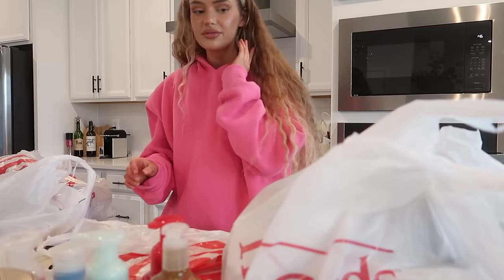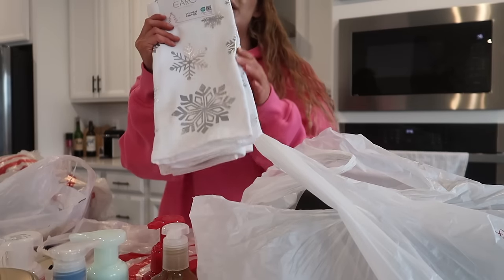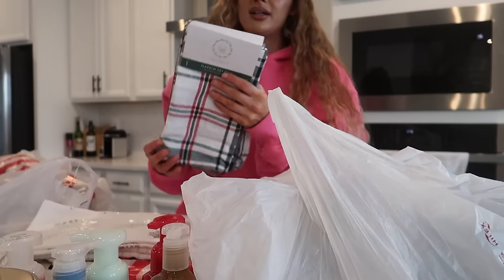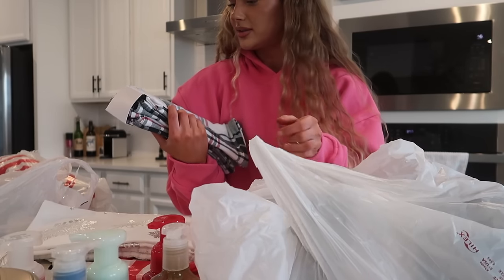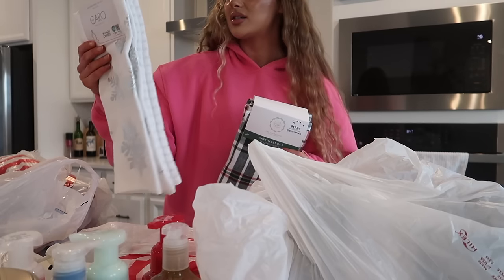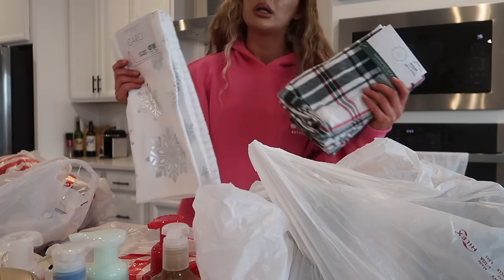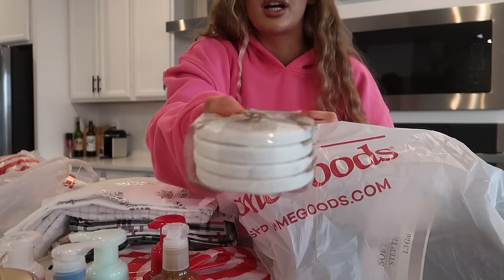Home Goods. I didn't find too much at Home Goods, to be honest. Snowflake hand towels. These like plaid other napkins. $90, good gravy. I guess it's a set of eight, so I guess that makes sense, because this was $7.99 for two. Oh, I got more coasters, because I didn't have enough. I just got more marble.